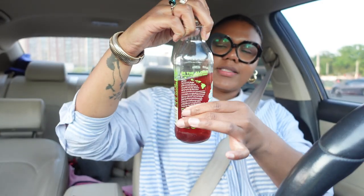I ran into TJ Maxx real quick, but I didn't buy anything. And I'm gonna drink my little drink on the way back. It's still a little cold. But when I was in World Market, I met these really cool people. It was a dude and a girl. I was squatting down looking at one of the last shelves in the food area.